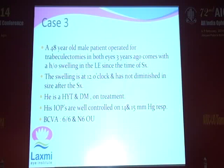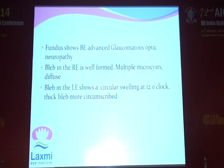This is a 48-year-old male patient operated for trabeculectomies in both eyes 3 years ago. Comes with a history of swelling in the left eye since the time of surgery. The swelling is at 12 o'clock and has not diminished in size after the surgery. He is hypertensive and diabetic on treatment. His intraocular pressures are well controlled, 14 and 15 millimeters of mercury respectively, and his vision is also good in both eyes. Fundus shows advanced glaucomatous optic neuropathy in both the eyes.